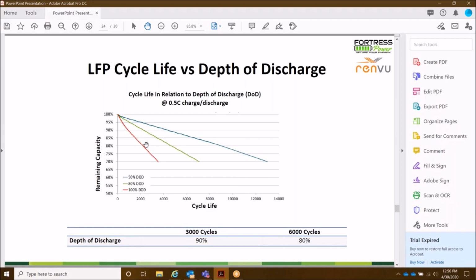So always be cautious of when people say how many cycles they have, because it really depends on the depth of discharge, the temperature in the area, along with the charging and discharging parameters. So please note this moving forward regarding cycle life, along with warranties.